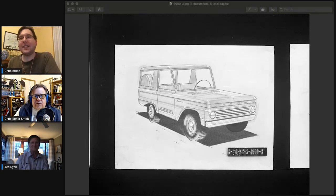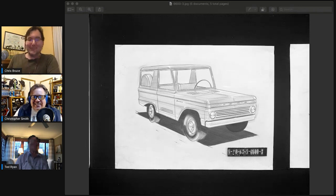And also, Bowling Green, where I live, is about half an hour south of Toledo. So thank you for saying Willis rather than Willys. That means a lot. Very good.